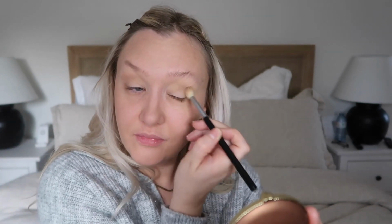And that's it. Mostly I try to do it as natural as possible just to give me a little bit of dimension. If I was going out, I would do this as a base and use a darker brown to really deepen it up. But again, every day, that's pretty much it.